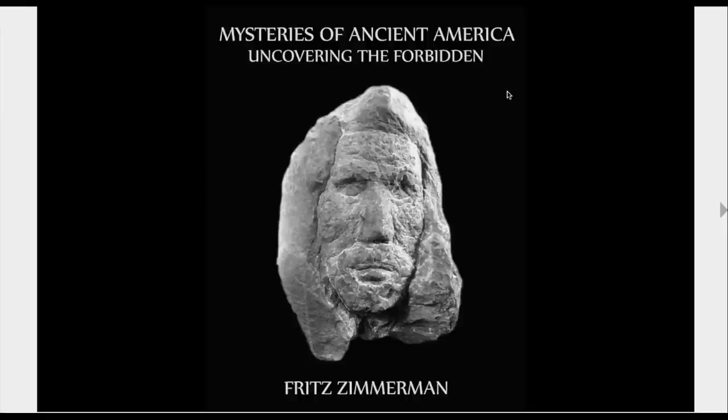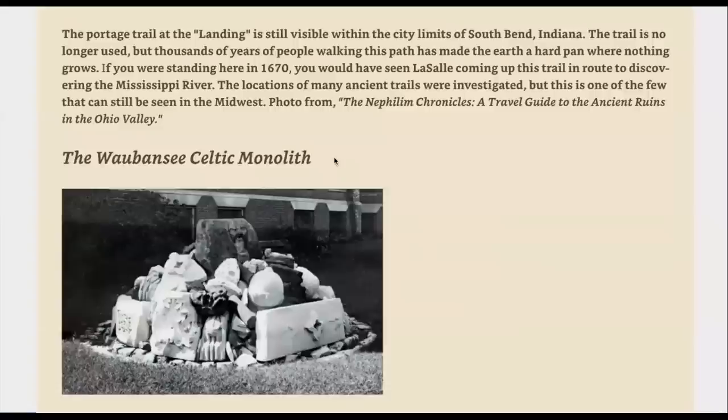As I was saying yesterday in my last video, I want to definitely get through some of the books I have here in my Kindle library, and this is another one. We've already read the first two chapters of this book. This is Mysteries of Ancient America, Uncovering the Forbidden by Fritz Zimmerman. And we're going to go to this part of the book where it's talking about the Waubansee Celtic monolith. This is a little image right here.